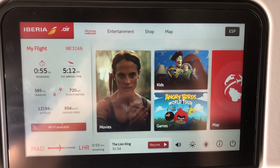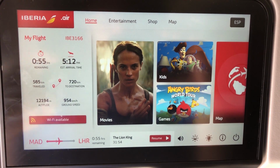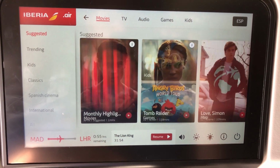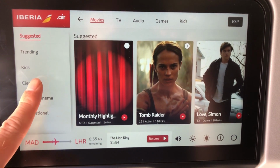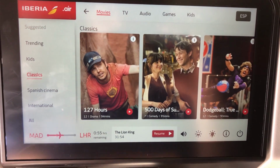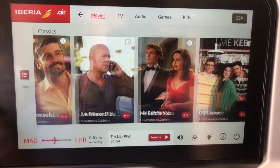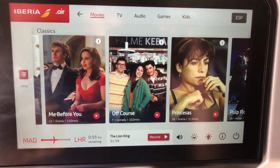So let's take a better look at the in-flight entertainment system. Starting on the home page, you've got a brief outline of your journey and how long you've got left on your flight. The entertainment screen itself wasn't the most responsive that I've ever seen, but I would say there's a decent selection of movies as well as TV shows and music as well. So certainly plenty on here to keep you entertained on a long-haul flight.